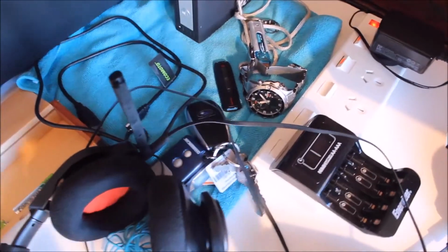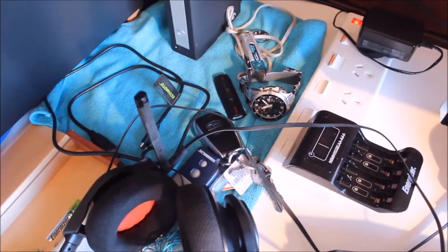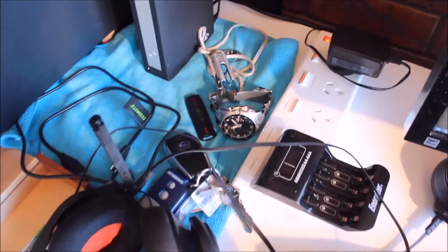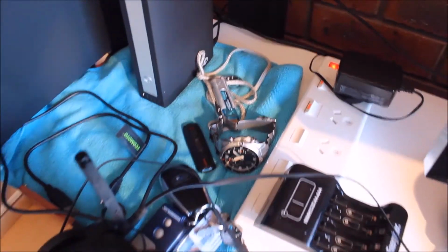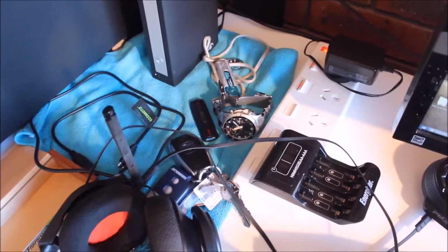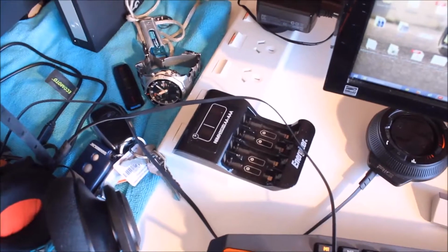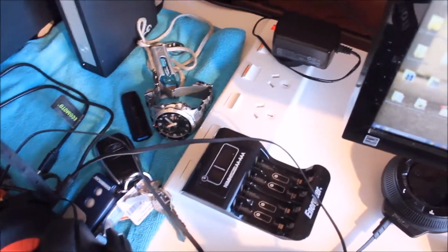Over here you see my Subaru BRZ 2015 key fob for my car that I got a couple months ago, and you see an old school USB. That's a 128 gig USB, bought back in 2004 I think by my dad. There's a rechargeable battery charger for my mouse.